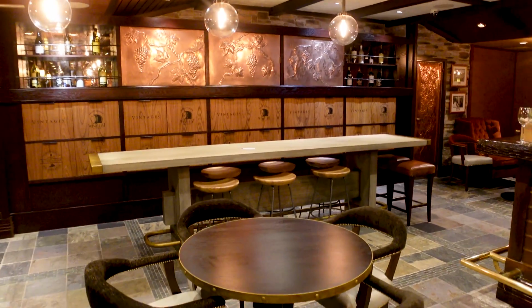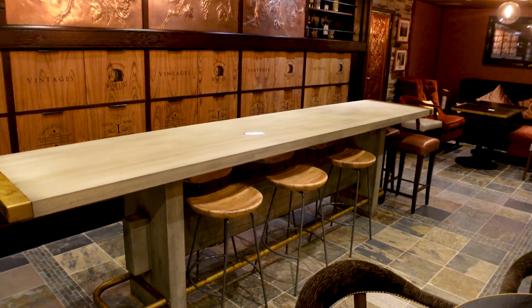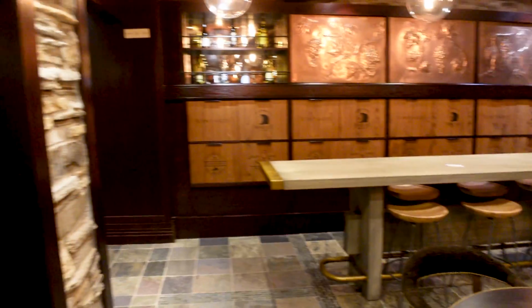There's a wonderful communal table over here, so if you do come for one of the wine tastings that they put on, this is where that's going to be held, out at the communal table. Great for groups or people just looking to hang out somewhere.